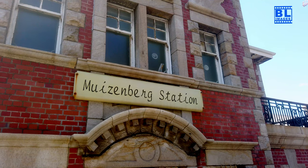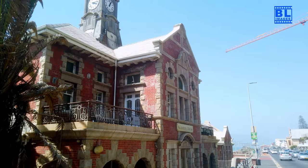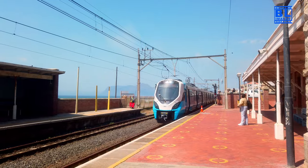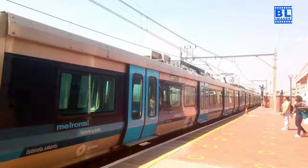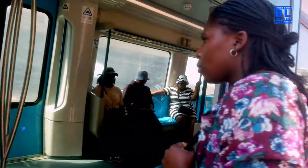Now let's hop aboard the train from Muizenberg station to Cape Town City. As we journey through, enjoy the scenic views and the comfort of the blue train. Remember to have your valid train tickets ready.